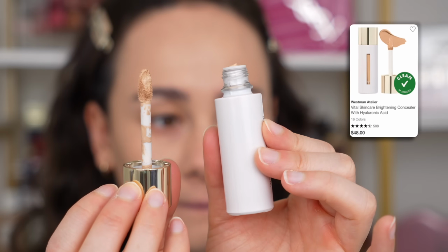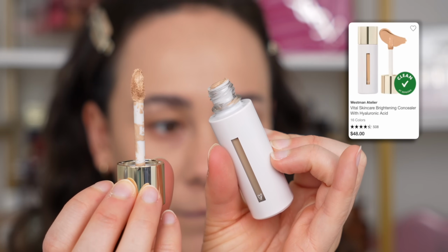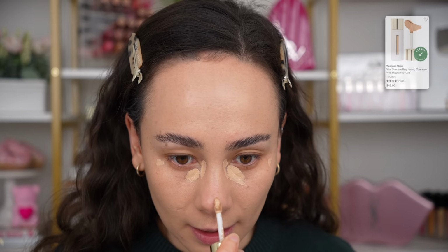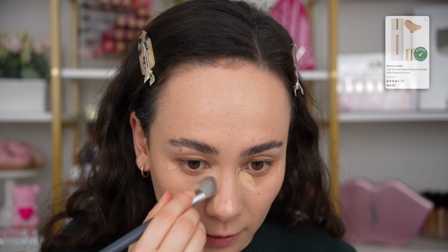So we're taking a couple steps back and I'm trying once again the Westman Atelier concealer that launched a few months ago. I had been waiting for this savings event to pick this up. I have this shade Atelier L4. Oh my gosh, you guys, when I first used this, it was so velvety. I was in love with it. I'm gonna put some on my nose for a little extra coverage, as well as I've been breaking out a little bit. I don't know what that's about, but look at this blend out.